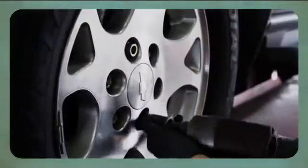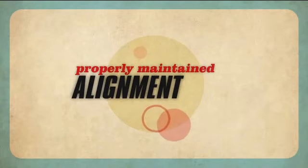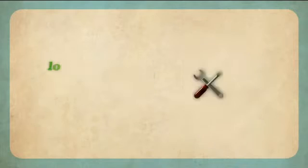Alignment, suspension, shocks, and struts are all important parts of enjoying a safe, comfortable ride in your vehicle. Properly maintained, they will not only help to keep you safe, but will also save you money in increased fuel efficiency and lower repair and parts replacement costs.